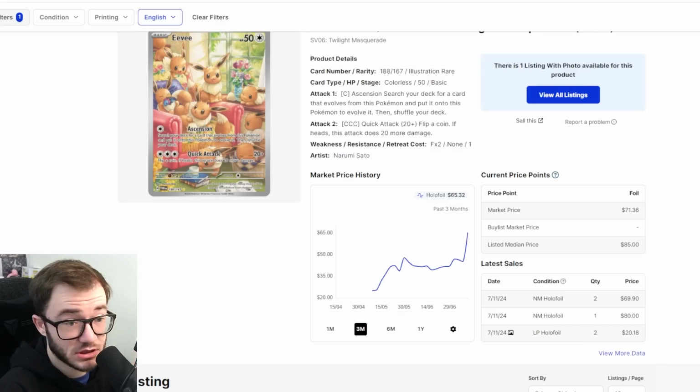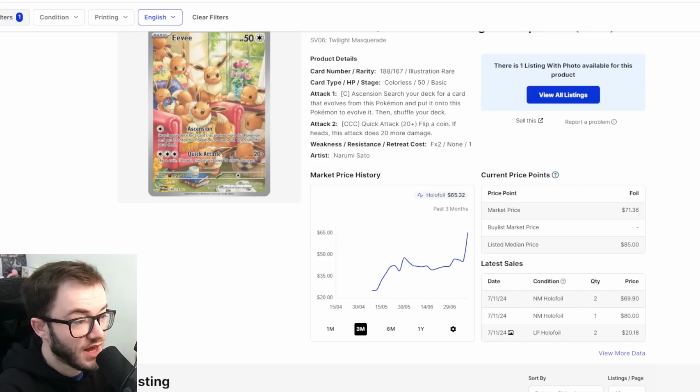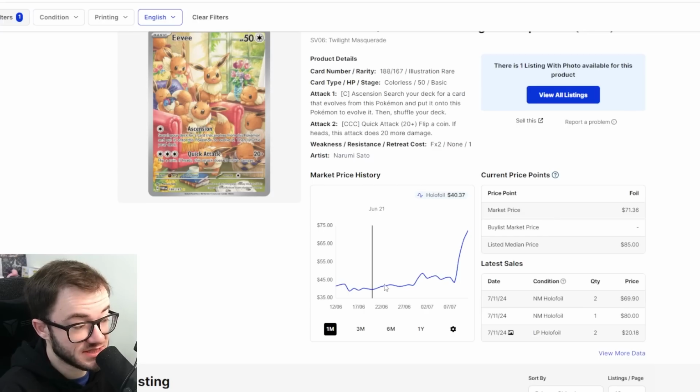With Twilight Masquerade, this set is surprising me from every single angle. And I do think pull rates are probably the main reason for it. So $71, we go back over the past month basically of what we can see. So yeah, it just dawdled along, and literally over the past few days it has shot absolutely crazy. One to look out for.